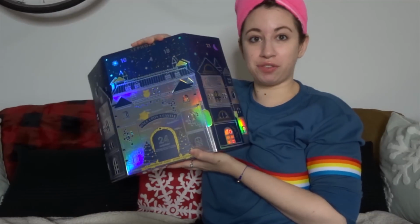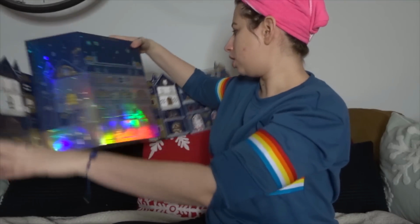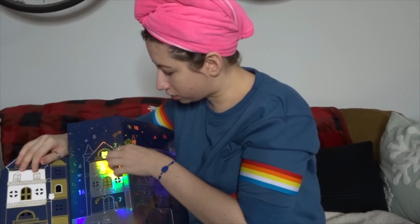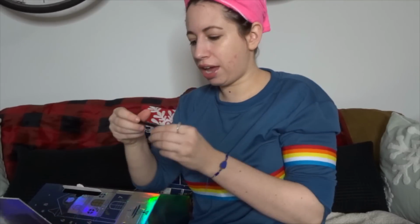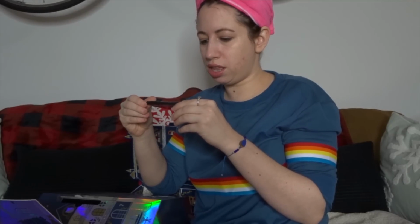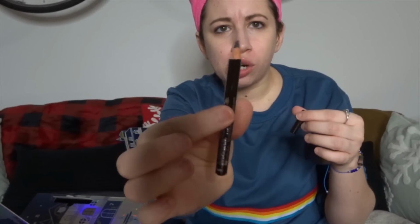All right, now we have this Sephora collection calendar. Let's find day 2. Okay, day 2 is here, and it's a long, skinny one. I wonder if it's a pencil. It is! All right, we have the Sephora Eye Pencil to Go in the shade Intense Black. Ooh. Okay, and it is like a regular sharpenable pencil. I can use this today.